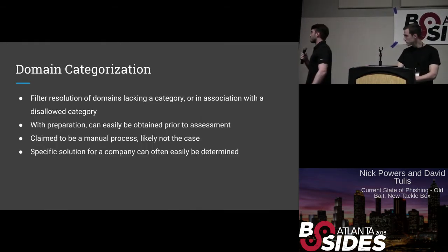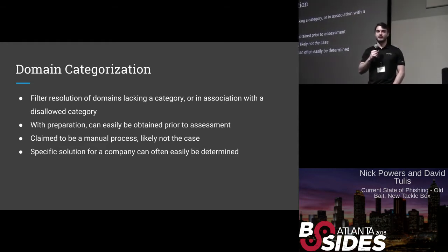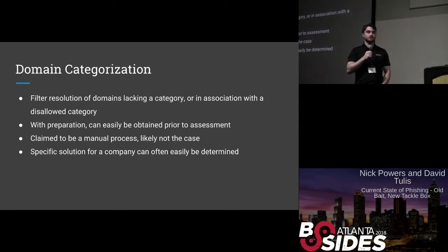So the first thing we're going to talk about is domain categorization. And just to give a brief summary of what that is, it's a third-party solution that is going to filter resolution of domain names based on a pre-assigned category or in association with a pre-assigned category that you don't want your users viewing.